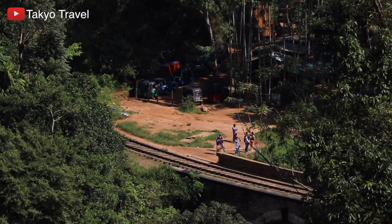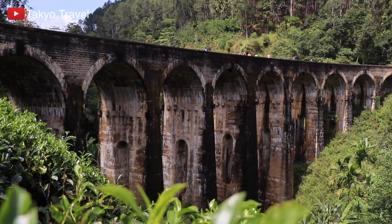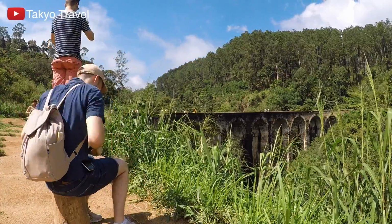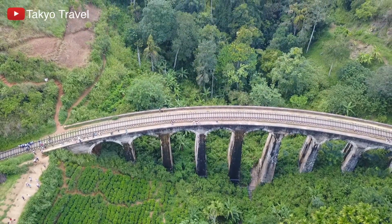If you can, plan it so you can arrive a couple minutes before the train passes. Locals here know the time when the train passes on the bridge. When you get here, you'll find one of the best examples of the colonial era railways construction and also one of the most picture-perfect locations.